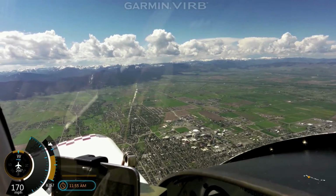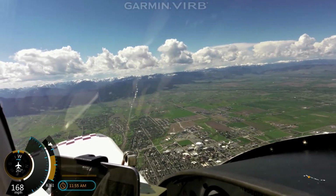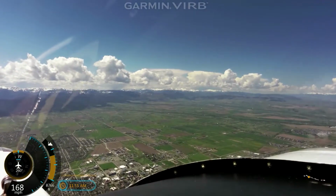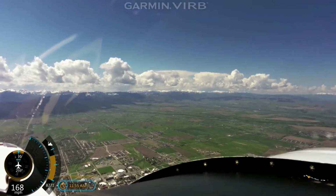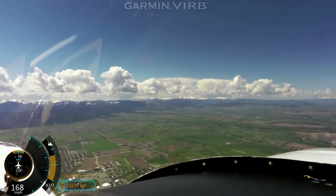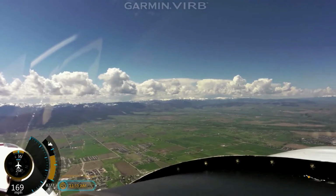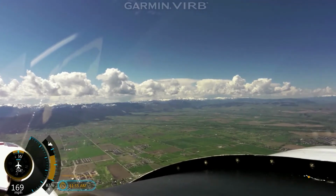Like a University of Montana down there. Another spectacular shot. Anyway, I'm going to shut it down for now, and if I see something interesting, I'll turn it back on.